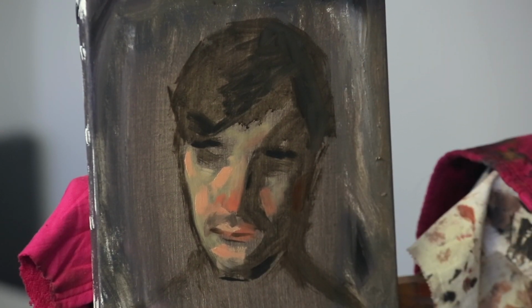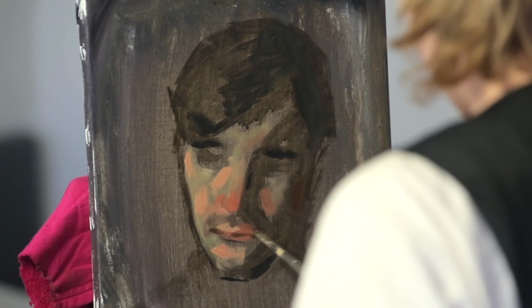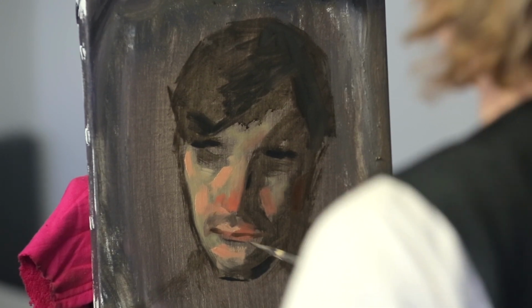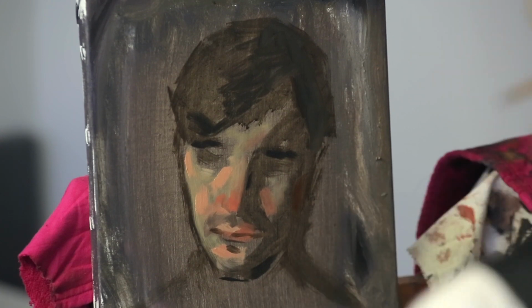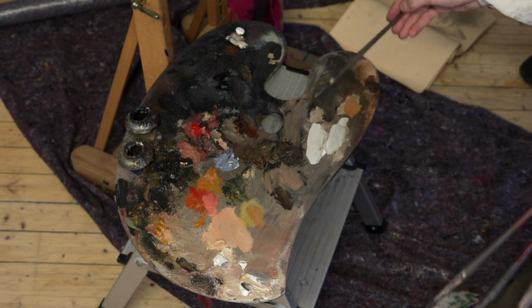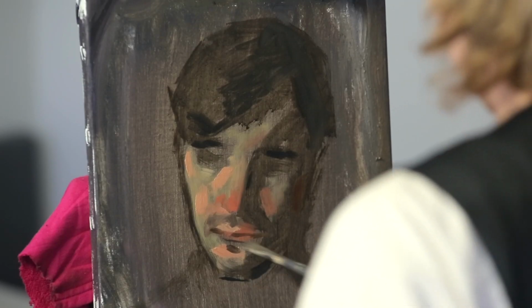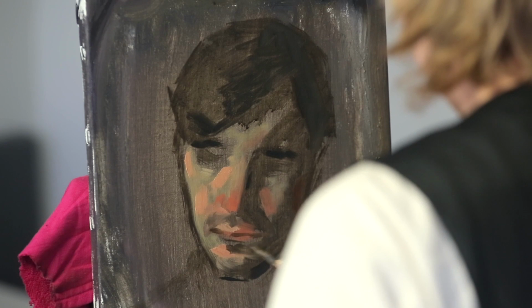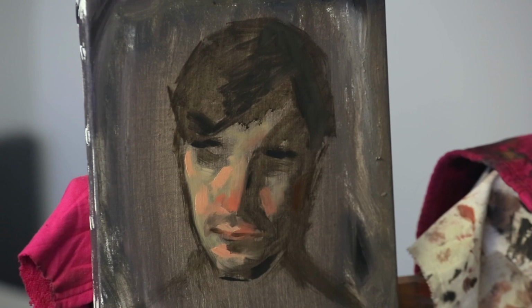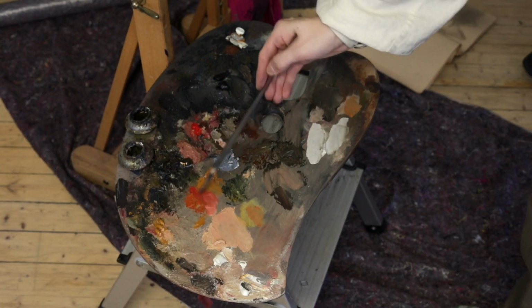You're working with a fair amount of medium. Yeah, but it's just oil, actually. And then that's when the question comes: lean, fat over lean. What do you do about that? Well, I never really concern myself with that, actually. A little irresponsibly. But to me, it's just about what works on the painting itself.